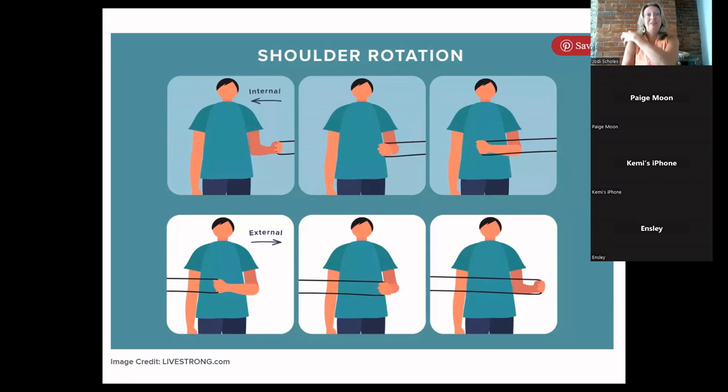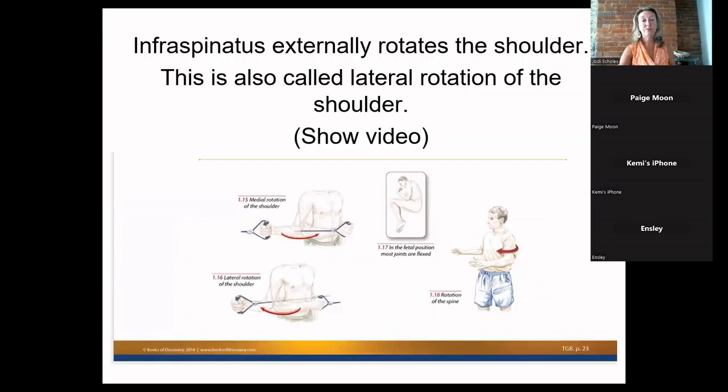Shoulder, glenohumeral joint. That is a loose ball and socket. We're going to see more about this anatomy in just a moment, but to understand the direction that they're talking about: the head of the humerus moving internally, internal rotation. Head of the humerus moving externally, external rotation. And infraspinatus assists in externally rotating the shoulder.